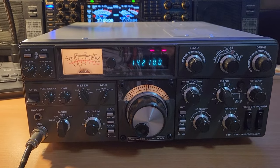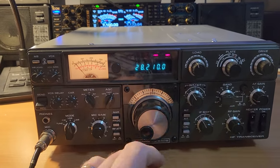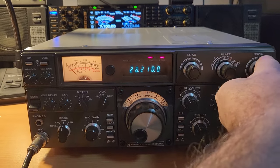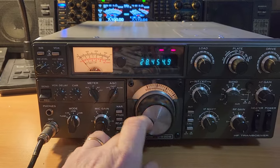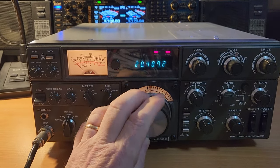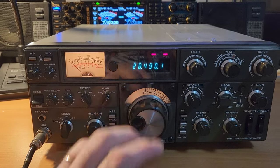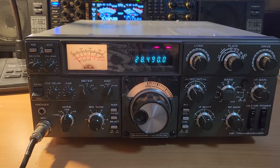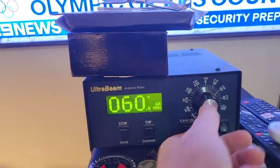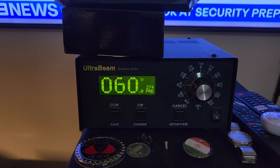Let's maybe do something smart. Go to 10 meters, because 10 has been very interesting lately. Come up to around 490, and what we're going to do now, I might turn my beam around to the west on 10, only because I probably reckon there's a good chance if anything's going to come up, it's going to be, here we go, let's come around to the west, get around to 270 degrees.